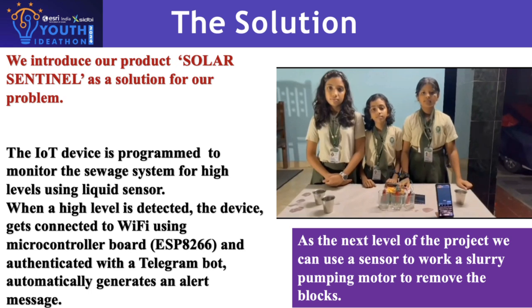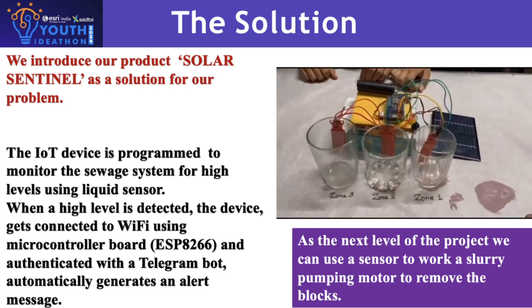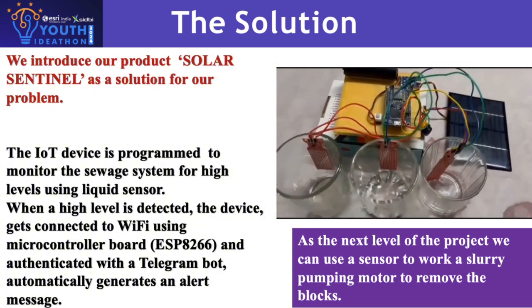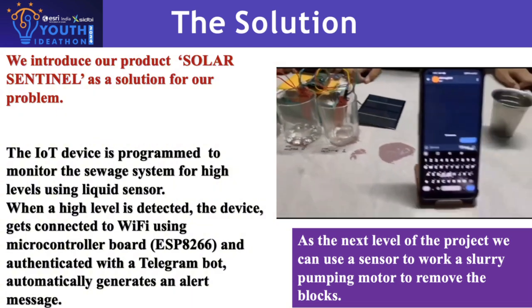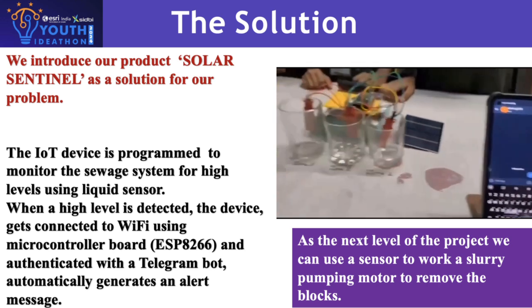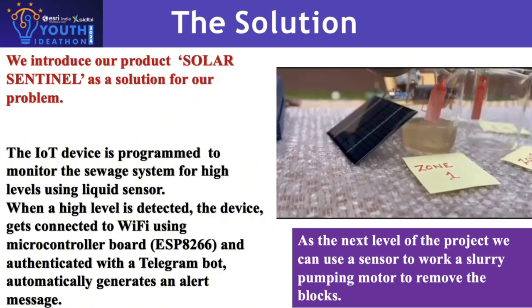The solution. We introduce our product, Solar Sentinel, as a solution for our problem. The IoT device is programmed to monitor the sewage system for high levels using a liquid sensor. When the liquid is detected by the sensor, the device gets connected to Wi-Fi using a microcontroller board and authenticated with a Telegram bot, which automatically generates an alert message.